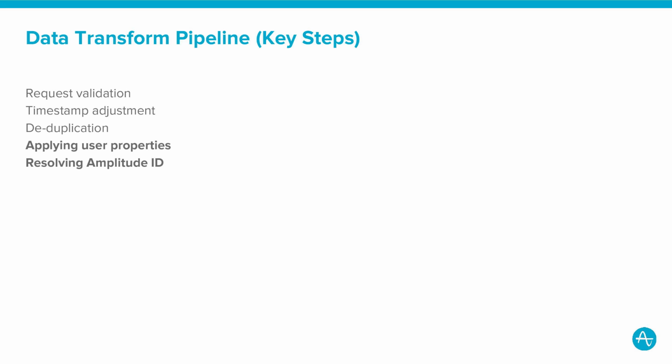And then we also do a bunch of integrations. We are primarily an analytics service, but people like to hook up a lot of different things to analytics services. This includes marketing tools if you want to send push notifications, or attribution tools if you want to track your marketing channels and figure out where you're coming from. So we'll do all that work in the transformation pipeline. And the last two, which are really the ones that we're going to focus on and see how DynamoDB helps us, are applying user properties and resolving Amplitude ID.